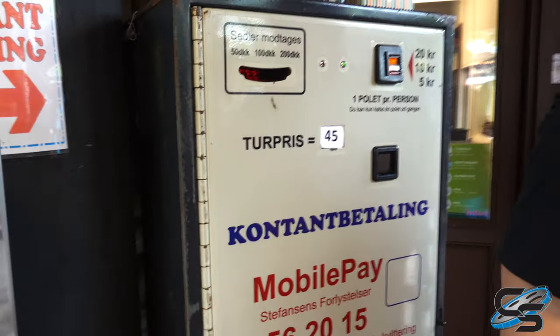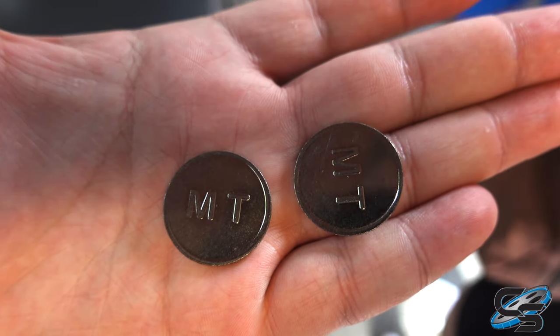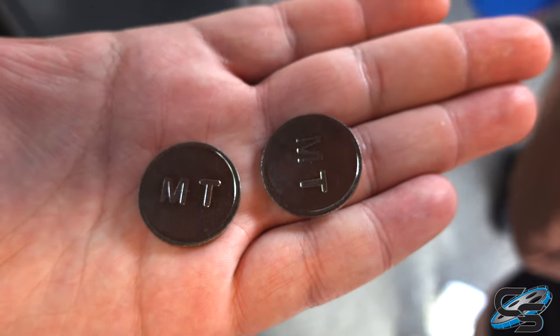So you can use the change machines at each of the rides, and that's what they look like. And you just stick that into the slot to gain entry into the station.